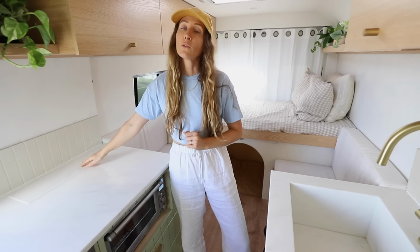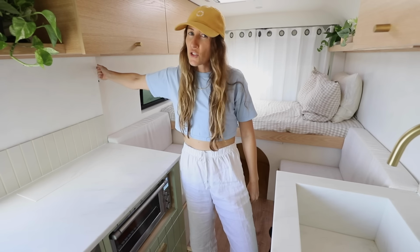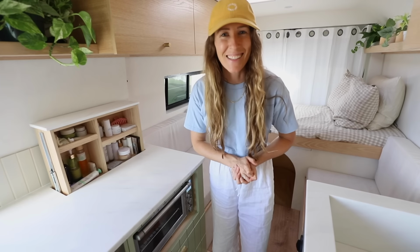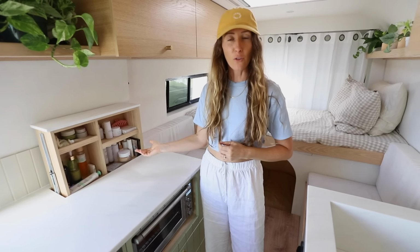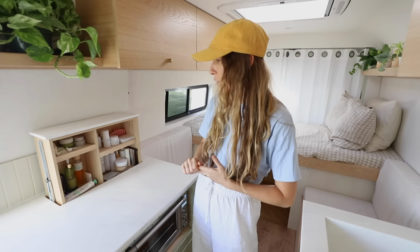So here we have my most favorite thing, probably in the whole van. Upon a push of one button here, it's a skincare toiletry pop-up shelf. So basically, Nate custom built this shelf for me based off of the size and shape of all my most favorite products and things that I use.